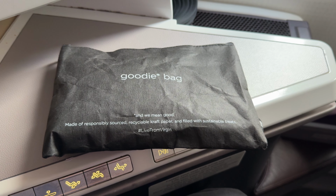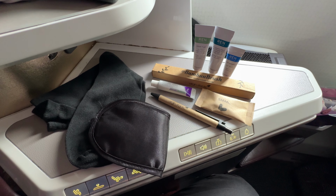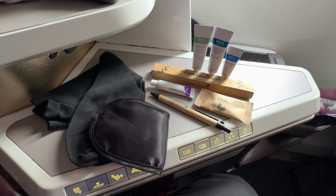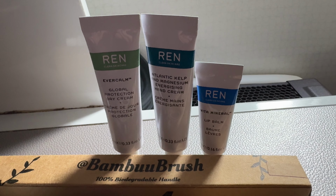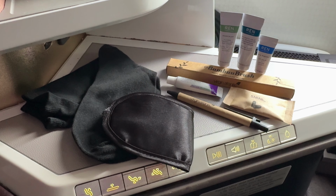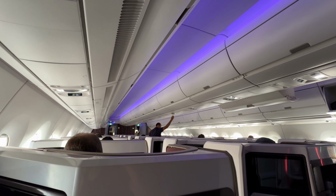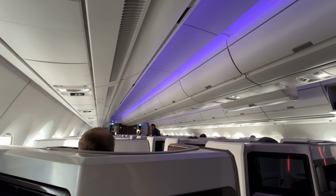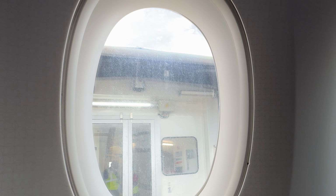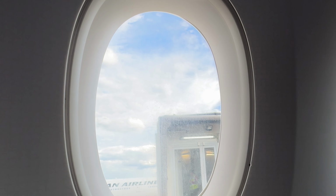An amenity kit was provided in a recycled card bag. The kit included socks and an eye mask, Ren creams and lip balm, a bamboo toothbrush and toothpaste, earplugs and a pen. There was plenty of overhead storage space with lockers above every seat. We pushed back from the gate a few minutes behind schedule as the safety video was played.